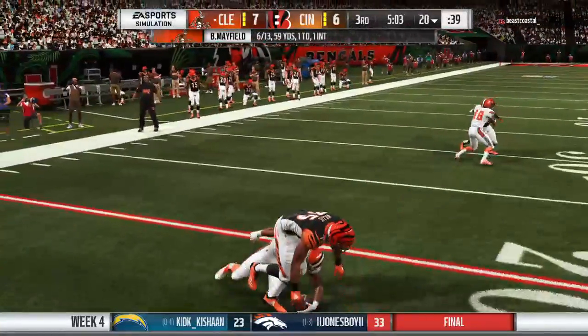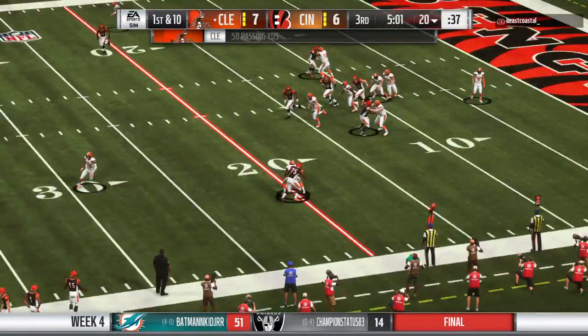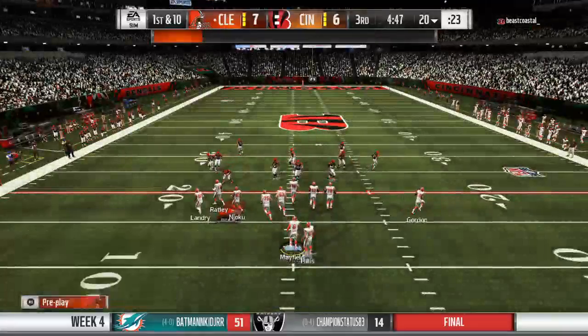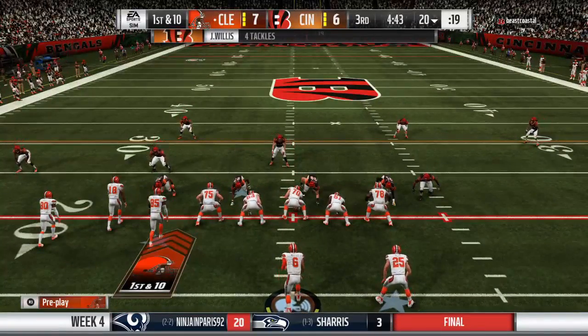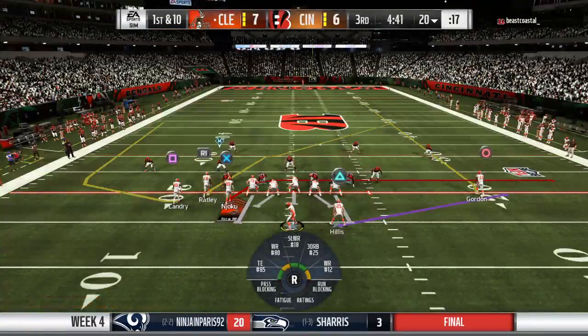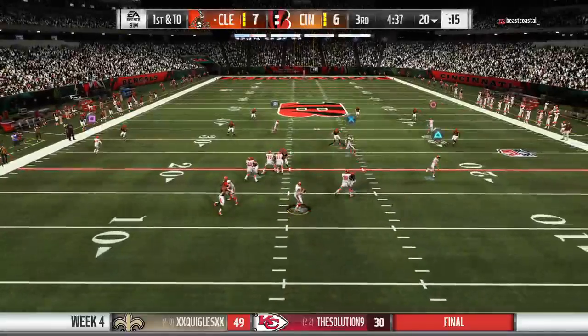Now Mayfield, looking left side, and he's got a man. It's Gordon, and they're able to bring him down at the 20. That's his first catch so far. They've held him under wraps, but he's got a first down there. Lucky 56. Here we go now. Blue 90. Blue 90. Mayfield on first down.